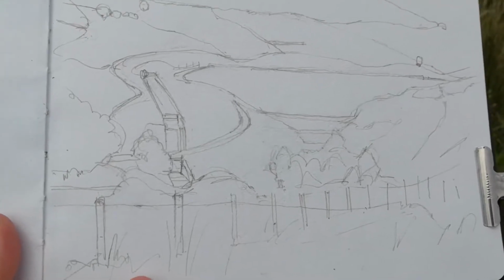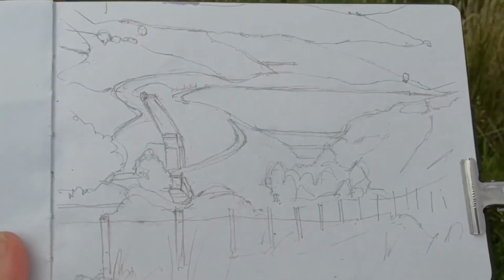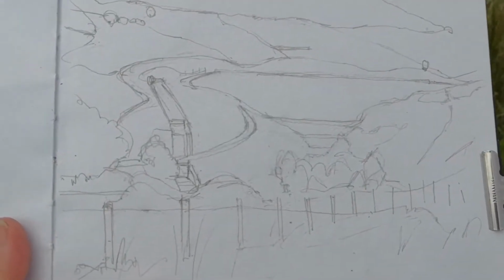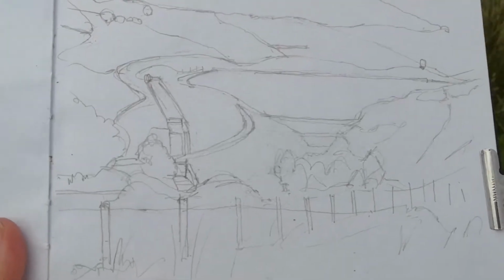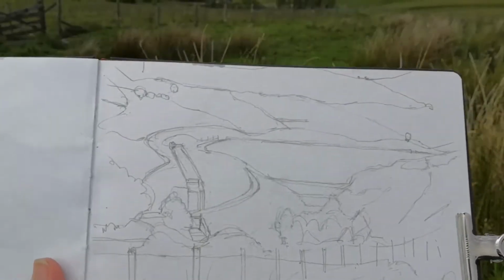Because it's hard to see structure, I didn't want to get it wrong, so I just put the main lines in, and I'm going to ink that in now and then do watercolour afterwards.